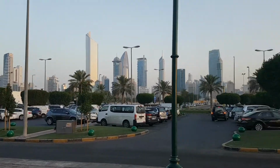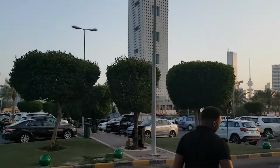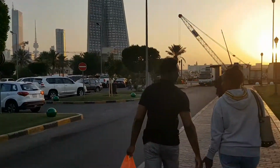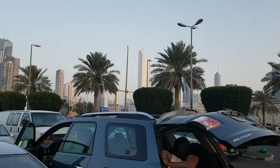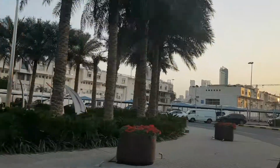That's the view from the fish marketplace. Yeah, it's a very nice, beautiful evening. Fish market right there. It's right next to the Arabian Gulf Road. Yeah, end of day. Day 3 in Kuwait, I think.